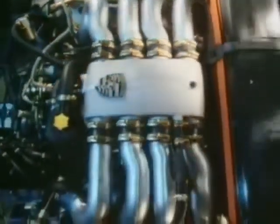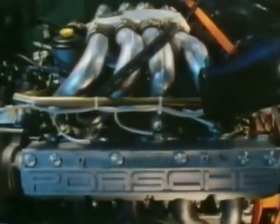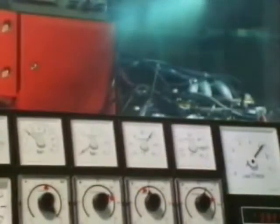After assembly, all engines are tested according to the so-called running-in program. Then they're subjected to precise performance measurements.